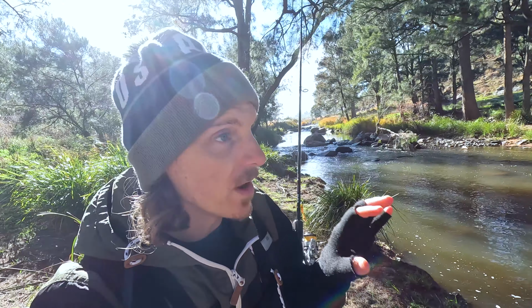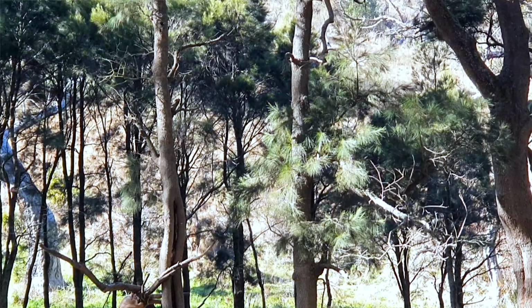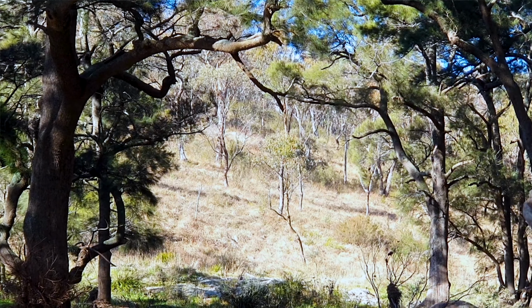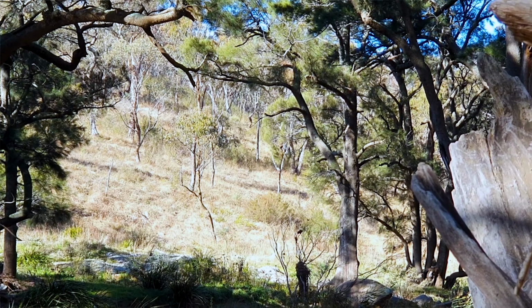It's quite incredible how wary these deer are. They were just on the other side and they were just chilling in the grass, not a care in the world. And then I think they smelt me or something and jetted right off.